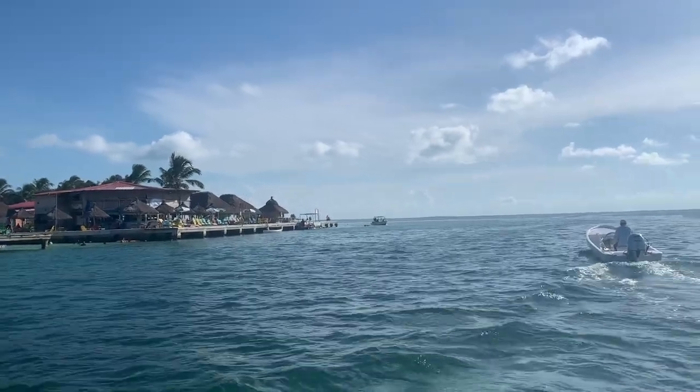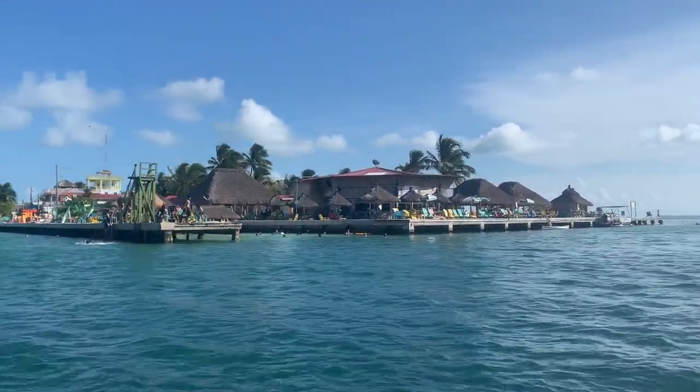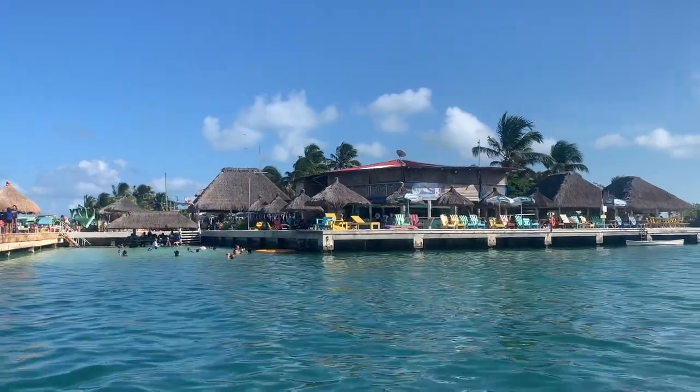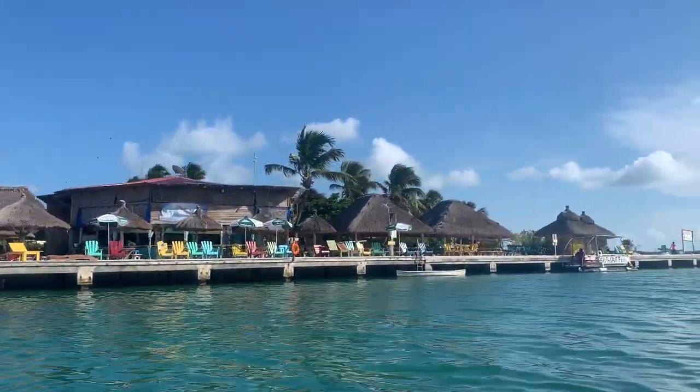Natural erosion has opened the split to 100 feet deep, allowing larger boats to pass through now. Locals and tourists alike now gather at the split to swim and snorkel in the pristine waters, eat and drink at the Lazy Lizard, and celebrate the island's many parties and events.